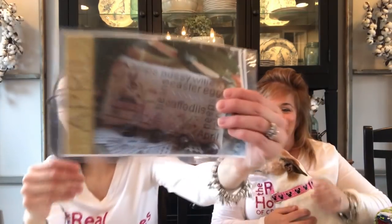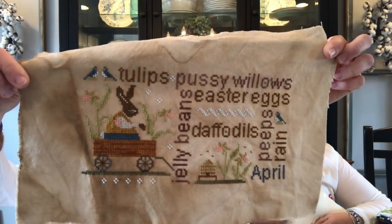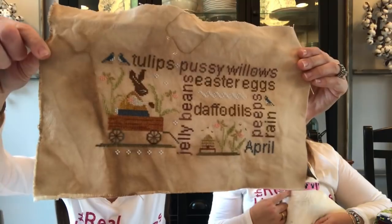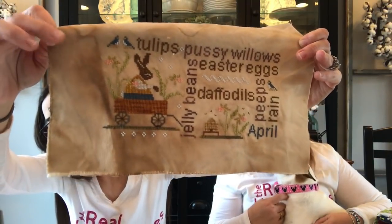All right, so April Wordplay. These are by Brenda Gervais with Needle and Thread. You can get them on countrystitches.net, her website. So I changed some of the colors. This blue was only charted for here and his pantaloons, but I made the birds blue, and then I changed the color of the flowers to make them a little bit brighter.